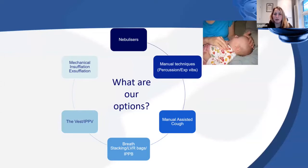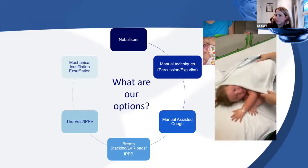So moving on to manual techniques. In here, this encompasses percussion and what we call expiratory vibration. So the percussion is something we do with a cupped hand or a mask, depending, and it causes a vibration to travel through the chest wall, moving secretions away from the lining of the lungs and to a point where you can then encourage a child to cough or to use suction to clear them. It uses turbulent airflow in the lungs.